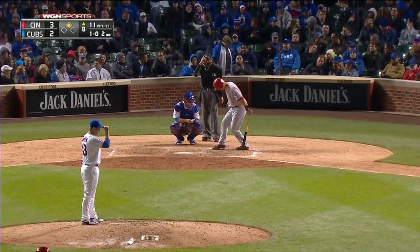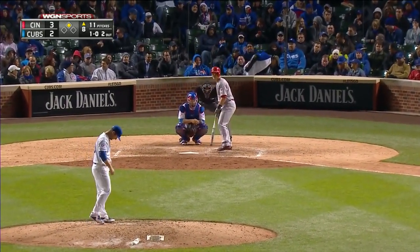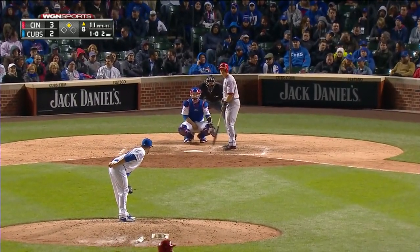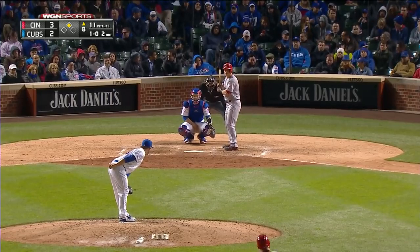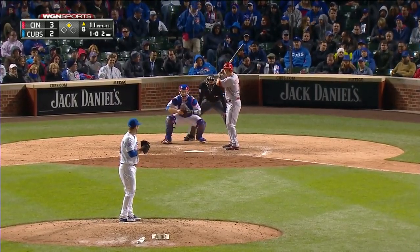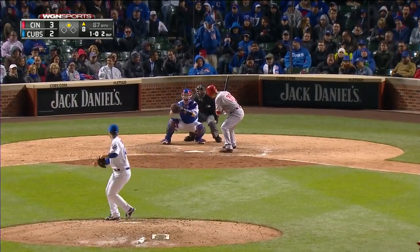Low and outside for a ball. It's 1-0 on Mesoraco. Boy, that's a big run at second right now. Cubs down by a run. Nobody has gone home, or very few. Here's the 1-0. It's a strike.